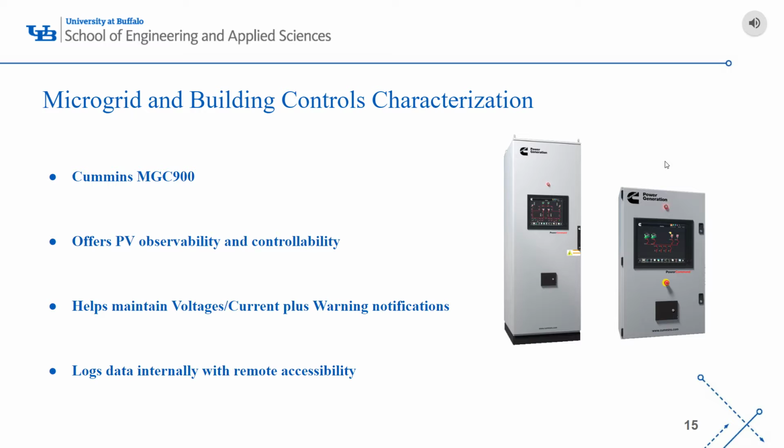Microgrid control is a necessary part for the entire grid to function as efficiently as possible, while remaining safe for customers and surrounding society. UB's North Campus currently doesn't have a centralized microgrid controller, which is why we must add one as part of our project. The particular model that we have chosen is the Cummins MGC 900, which meets all of our expectations, as well as providing an easy user interface.